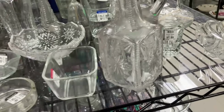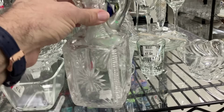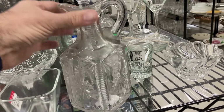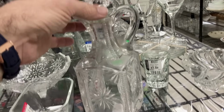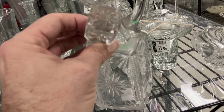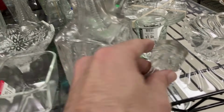And oh gosh, right in front of me, look at this. This might be the oldest thing on the shelf. That is an EAPG type of a cruet. That's a big one. And it looks as though that is a matching stopper. That's a pretty good deal to have that matching stopper.